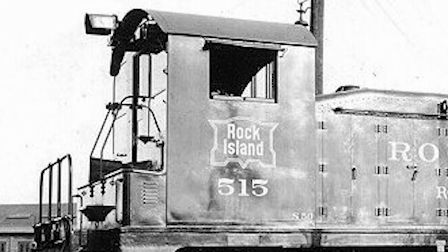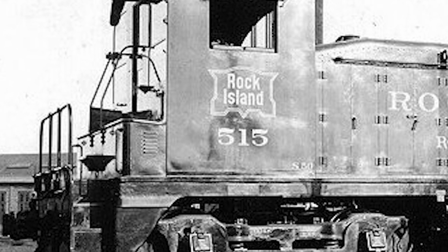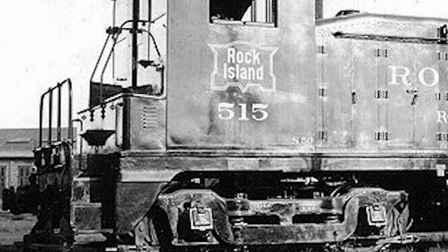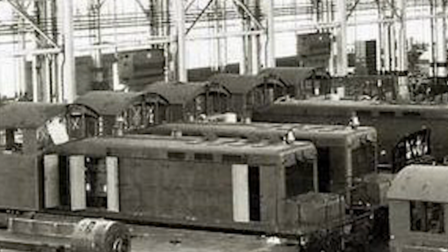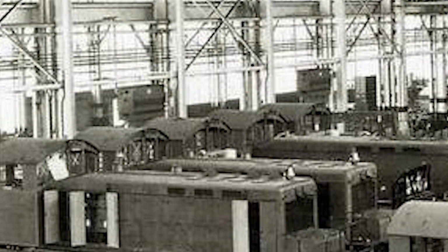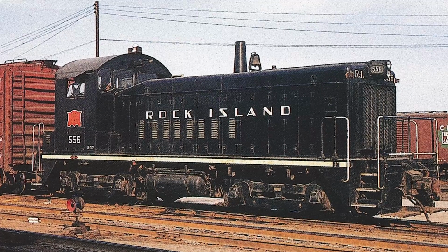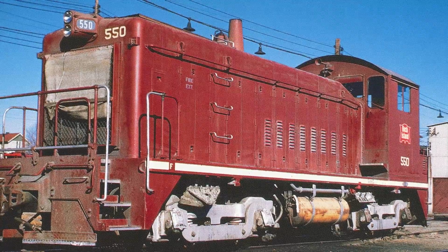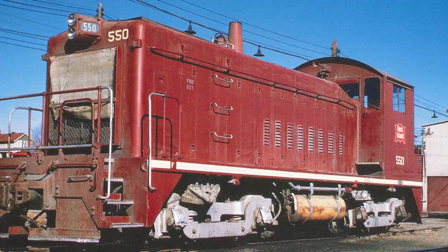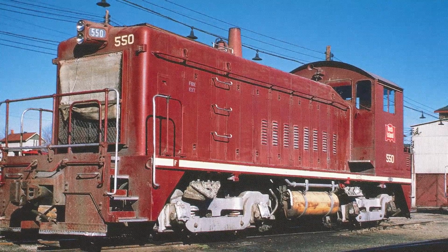Our subject locomotive, Chicago, Rock Island, and Pacific Switcher 515, would become the railroad's first locomotive to undergo this remanufacturing process. It emerged from EMD's LaGrange, Illinois facility in January 1957, sporting a completely new look, along with a new identity. This 600 horsepower model SW900M locomotive was now numbered 550. Its 28 classmates soon followed suit, being rebuilt one by one, with the final SW900 locomotive completed in late 1959.